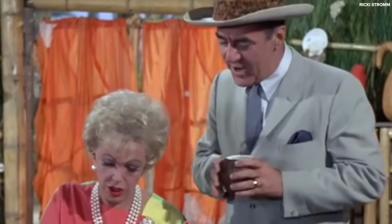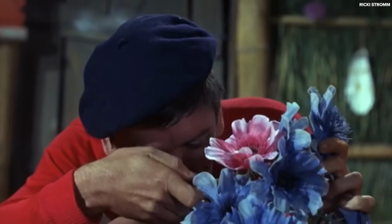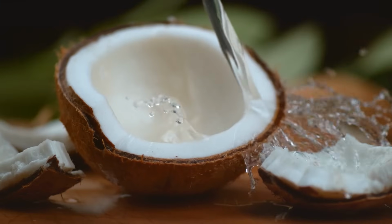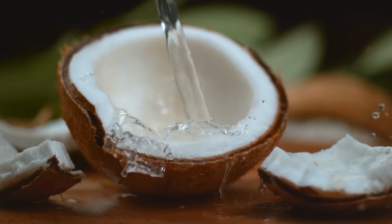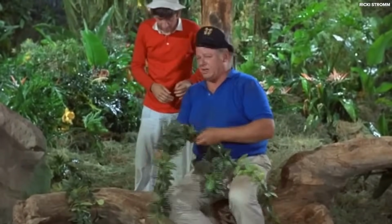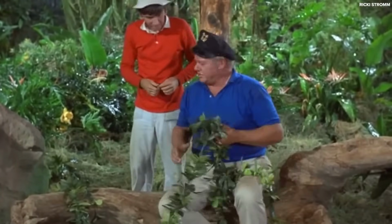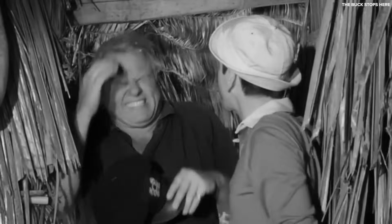It's a classic case of so bad it's good television. But for fans, that's part of the charm. You don't watch Gilligan's Island expecting realism. You watch it for the coconut radios, the goofy pratfalls, and yes, the ridiculous plot holes that somehow made the show unforgettable. All of these bloopers add up to one conclusion.